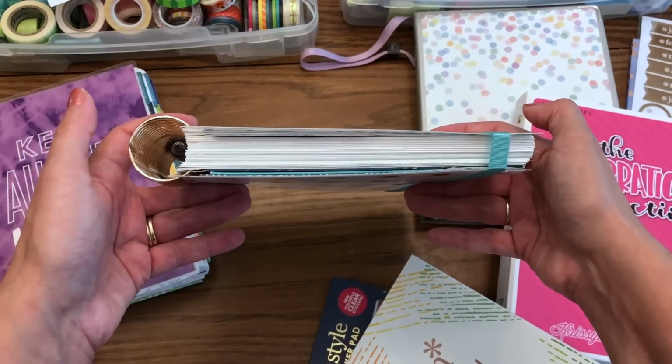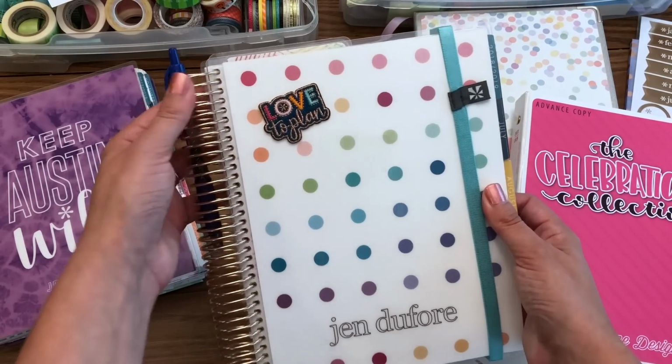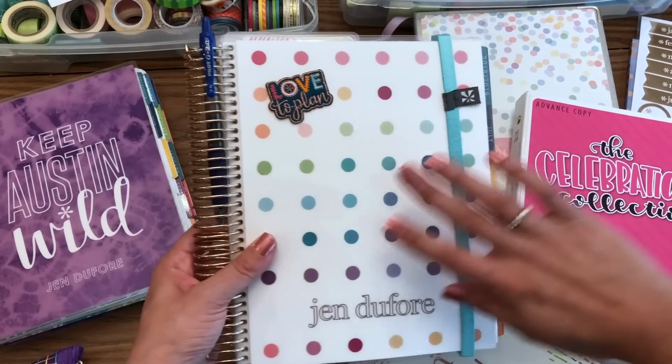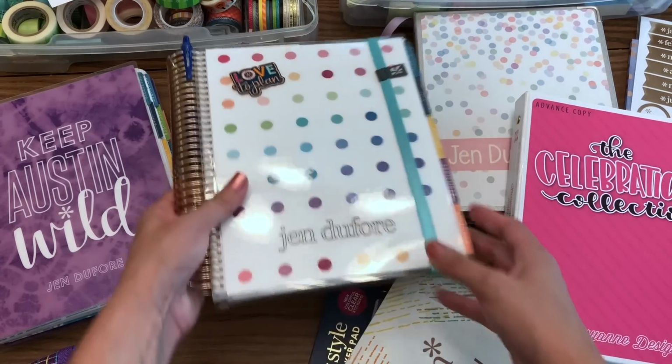So I stuck with hourly again. I love the hourly layout. It's my favorite. I thought I wasn't ever going to leave the vertical. I tried horizontal for a while, it just didn't work the way my brain worked. And then when the hourly came out, it was like the stars aligned and the angels sang and everything just made sense. So this is my go-to. This is my hourly, colorful.